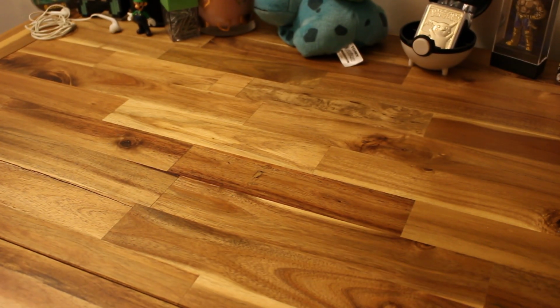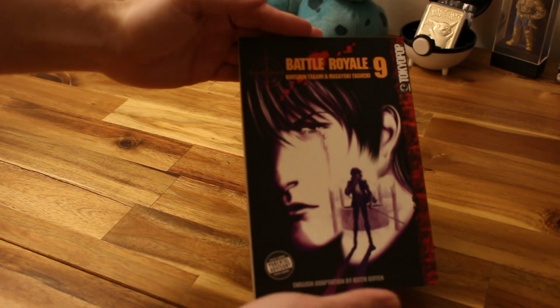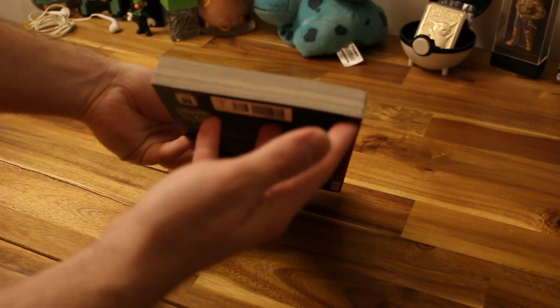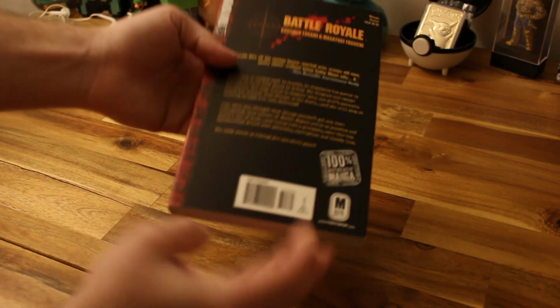Alright, get ready. Here we're going to start getting into some really cool stuff. So here I found Battle Royale Volume 9, Tokyo Pop single. This one, I don't think there's any yellowing at all. Like, I keep saying that, but this one is super clean. This is one of the cleanest copies I've seen, especially in person.